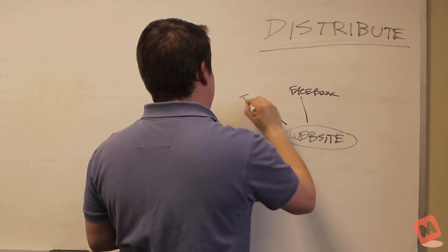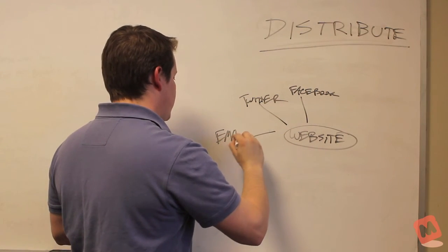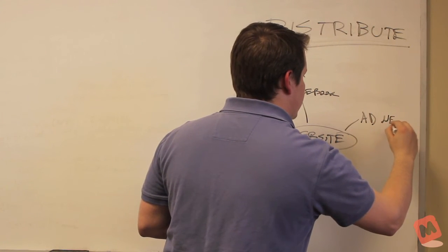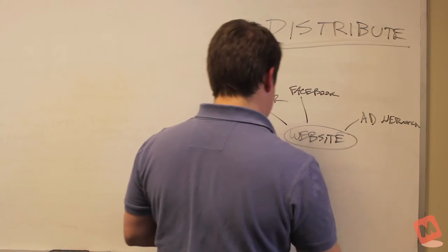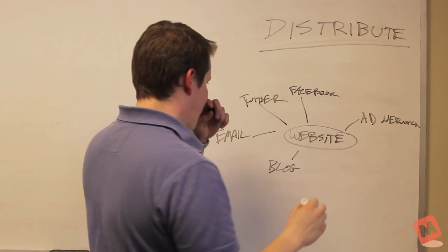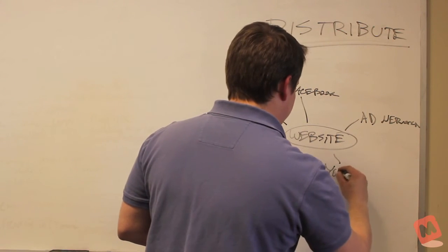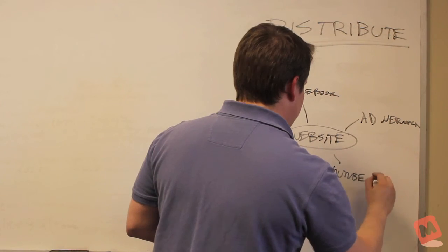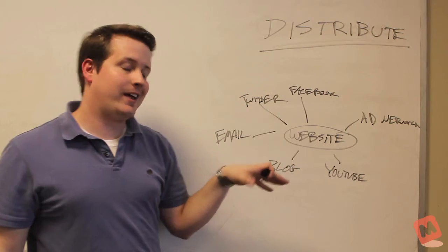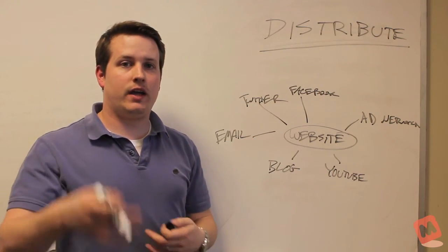or Twitter. Or you could even send it out in an email blast. Or you could put it out on ad networks through the ad store. Or maybe you've got it on a blog. Or where else have you got? There's tons of different places you could distribute this and let people know about what is going on with this campaign and how you're trying to get them to transact and engage with you and your brand.